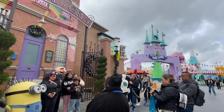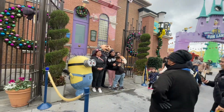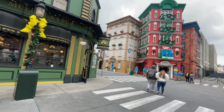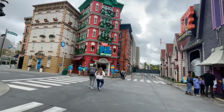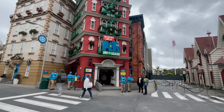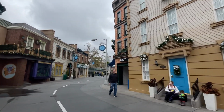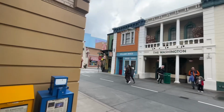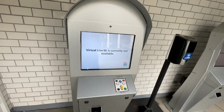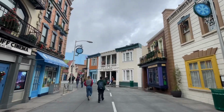Walking down Minion Way right now to see some Christmas decorations. And look, Gru and one of the Minions are out right now. It's looking really nice. I'm loving the Christmas decorations up around Minion Way. And now Pets Place. The Pets ride has no waits right now, which is amazing. Does anyone know if they still give physical virtual queue tickets? We're still waiting on a few more Christmas props, but it's slowly starting.